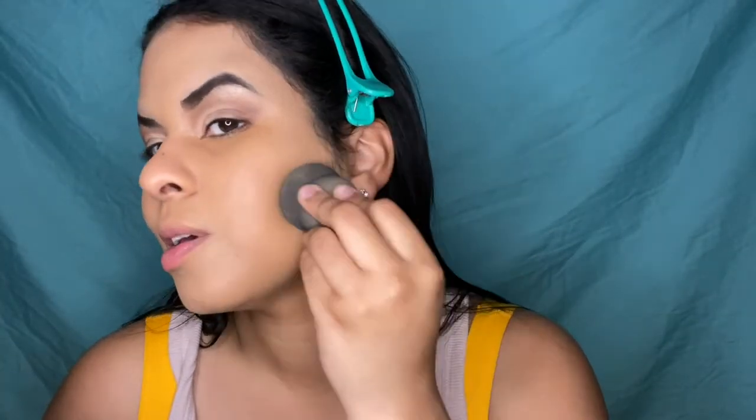So again, I don't know what that's going to do to the skin, but different. So I'm just trying to push it in case that's just excess product sitting up there. Okay guys, so I'm going to go and finish up the rest of my look and I'll be back later.